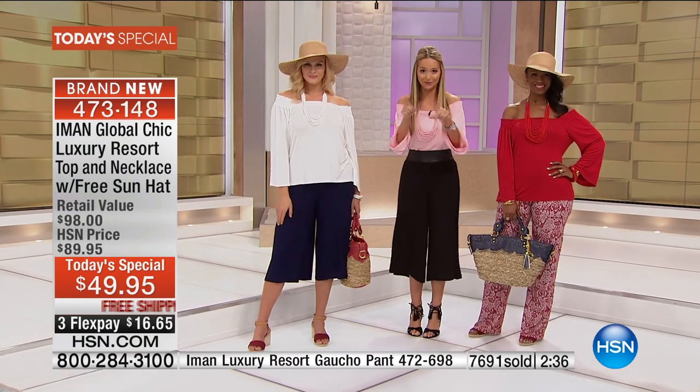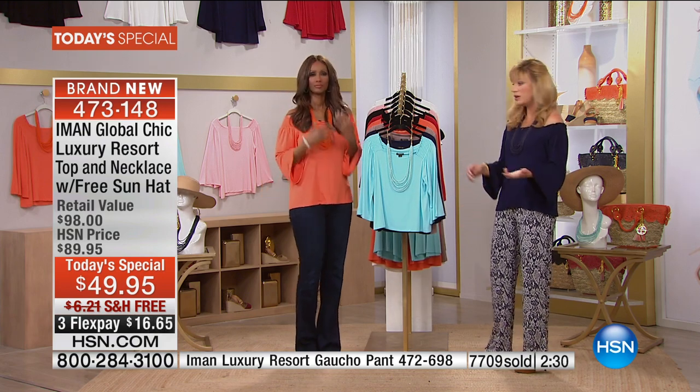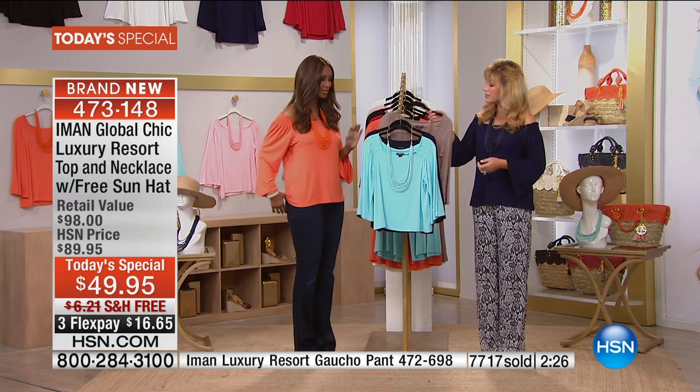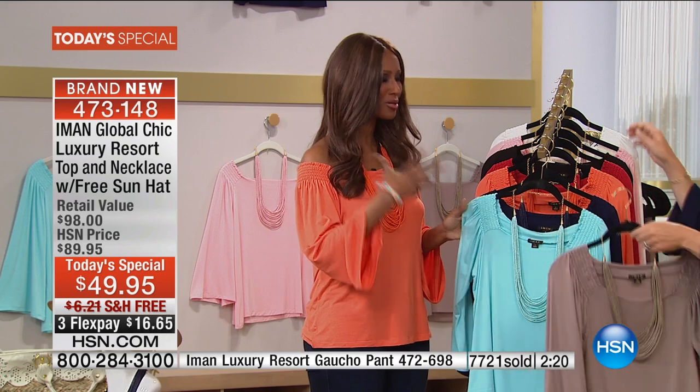Can't happen without the top though. Yeah, we're not breaking the bank. You don't have to spend $100 or $200 on a top just to be in style. Exactly. And again, these are all really based on classics, so that's why we didn't put prints in these.